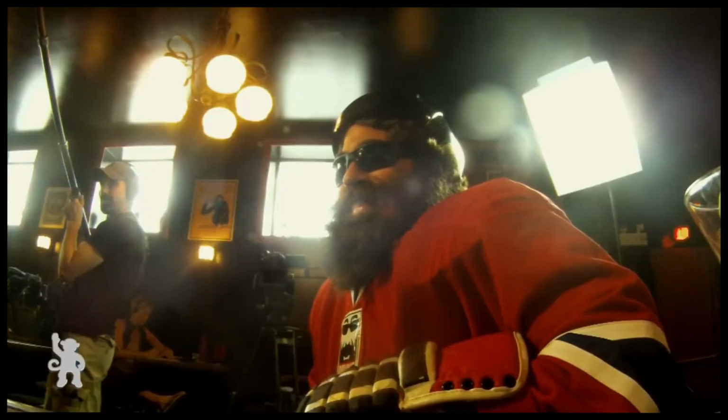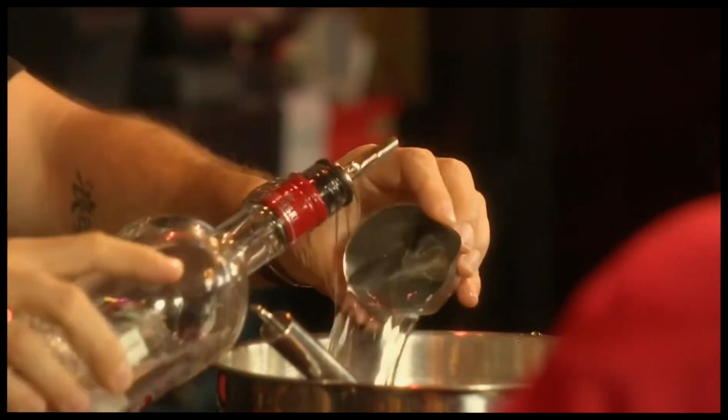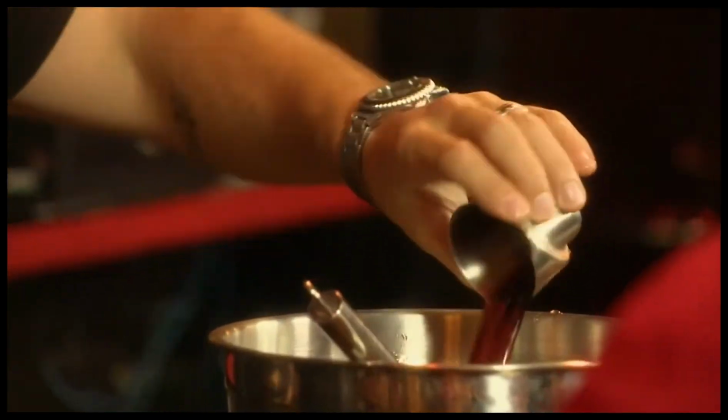I don't ever overpour the ingredients, I overpour the alcohol. No one ever complains to me about that. Freshly pressed lime juice, vodka, and raspberry liqueur.